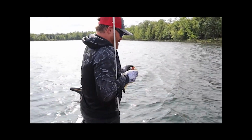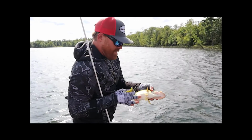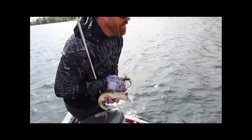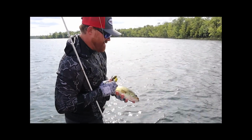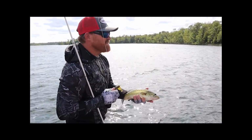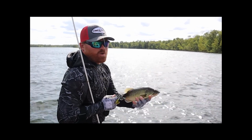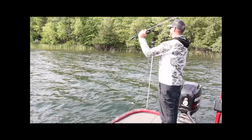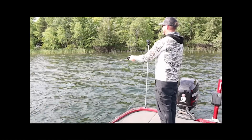Man. Wind blowing. Whew, the wind is pounding in here. And these fish are responding to that wind. I mean, this one spot, we've gotten 5 fish already. We're gonna let him go. He wants to go. Bye.